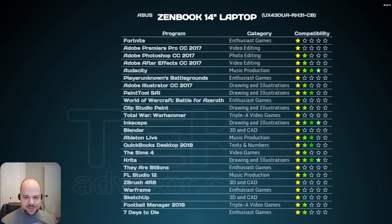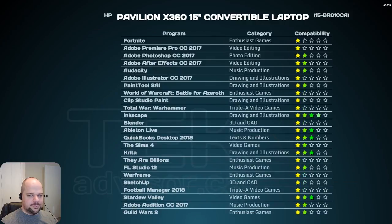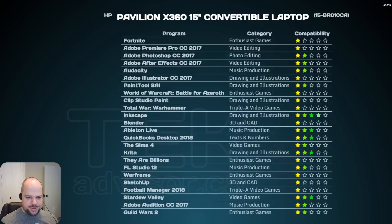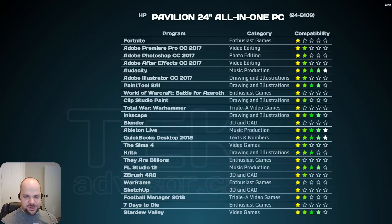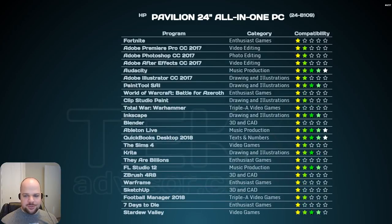All right, that one is online only over at Best Buy. So 800 on this one. And we have a price drop on this refurbished all-in-one. So under 1,000.